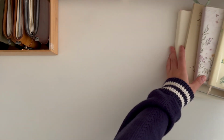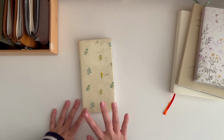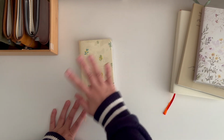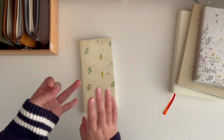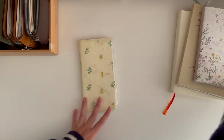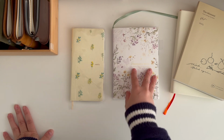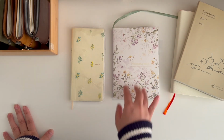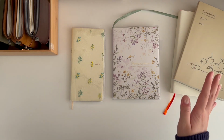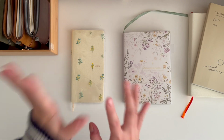So the first one I have here is the Kimbor Weekly, and when I got it, it was intended to be my planner for everything work and general life, like social life and things like that. My meow illustration was meant to be all my project, social media and shop stuff. That's what I was thinking of dividing it by when this year started, but it evolved quite a bit.